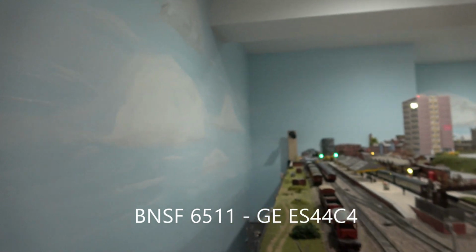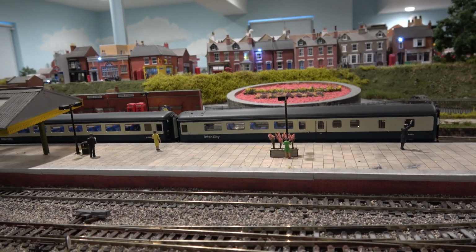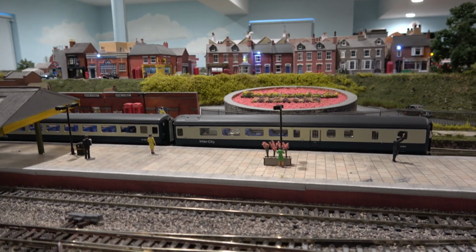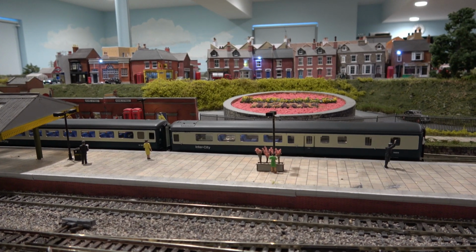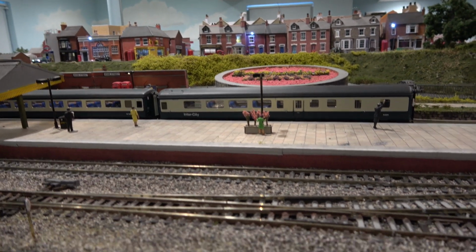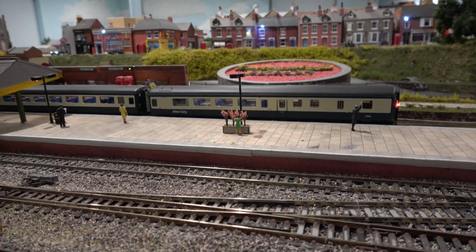Okay, back to the train with lights. I'll tell you what I'll do. I will run this train and we can watch it. And I'll turn the lights down and we can watch it run past. That's the best way to see it anyway, so I'll be right back.